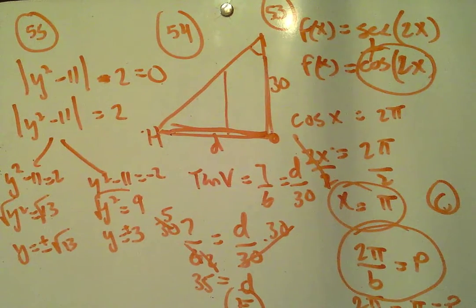The question here says, which of the following is a solution but not a rational number? Well, 3 is rational, and root 13 is not rational. So D is our answer to number 55.